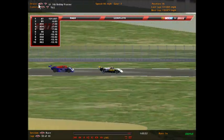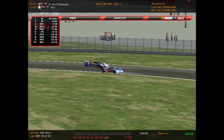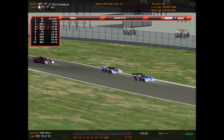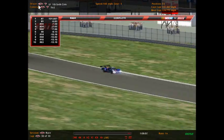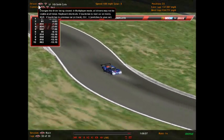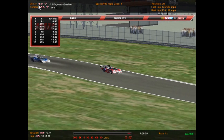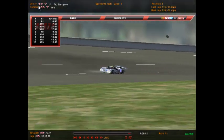Mitchell Collins, 15th. Bobby Frazier, 16th, matching his car number. Ryan Acosta, 17th. Cole Bieber, 18th. 19th, Zachary Fitzwater and Aiden Shepard, 20th. Alex Miller, 21st. Zach Flickinger, 22nd. Seth Cole, 23rd. Zach Rogers, 24th. 25th position.